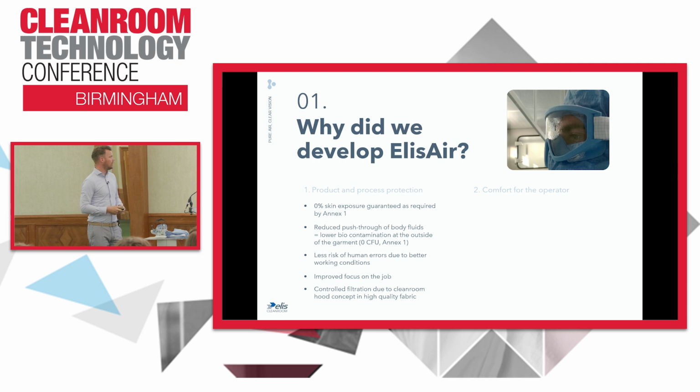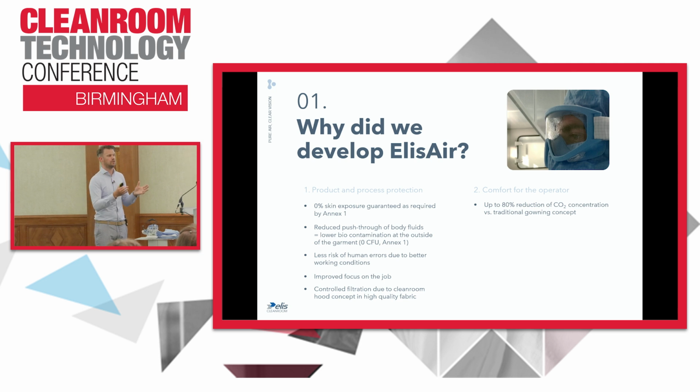But also on the comfort on the operator side, because we have done some studies and tests at external institutes where we can prove that the CO2 concentration in a regular, traditional garment system is at a certain point, but using this type of system there is up to 80% reduction of CO2 level inside the garment. I will show you the numbers later. Also, I will show you the device.